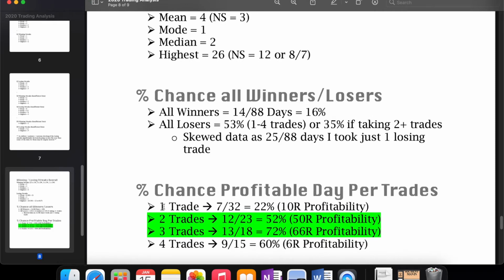So yeah, the percentage chance of profitable days per trades taken. So on the days I took 1 trade, the percentage chance the day is gonna be profitable is 22%, and the profitability calculated was 10R. And then the most profitable were the days I take 2 trades. I have a 52% chance of being profitable for the day. The days I take 3 trades, I have a 72% chance of being profitable for the day. And the days I take 4 trades, I have a 60% chance.